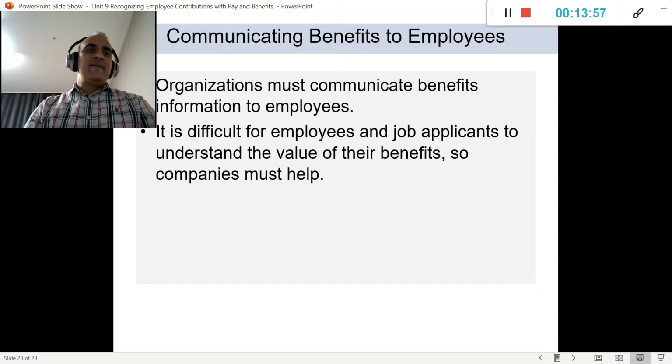Okay, very good. So with that, we finished this unit. It's a very short one, because we have already talked about pay structure, and mostly it goes together. In this case it's just additional things that we get paid because of good performance.